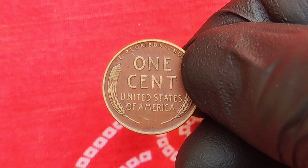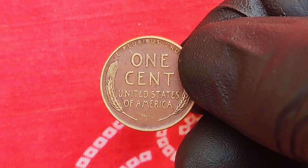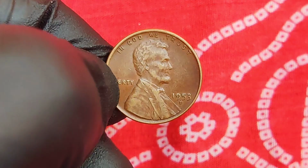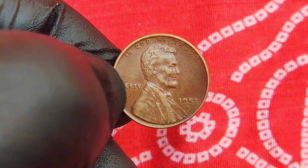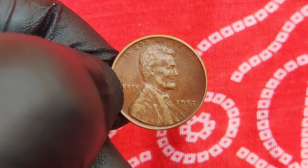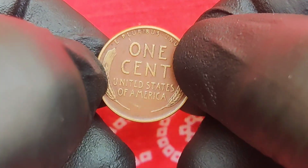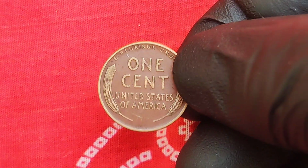And what is more, the demand curve is rising. Each year, as high-grade examples disappear into private vaults, prices tick upward. Experts predict that in the coming decade, this coin's value could double or even triple. Don't think of it as old copper. Think of it as an heirloom of fortune, a silent witness to America's golden years that is now worth more than some collectors' entire cabinets.